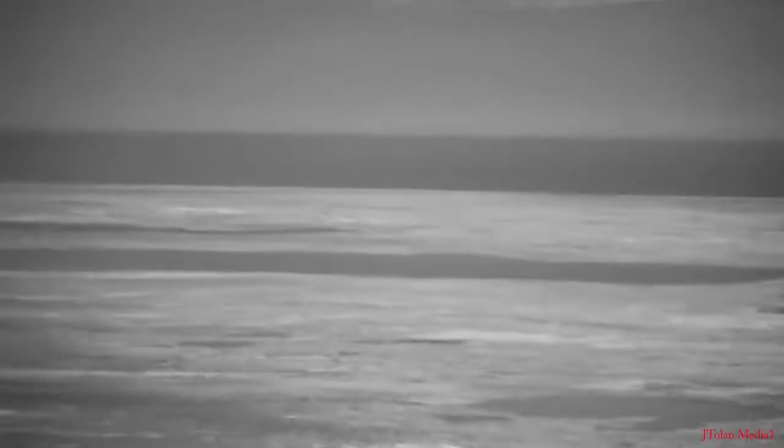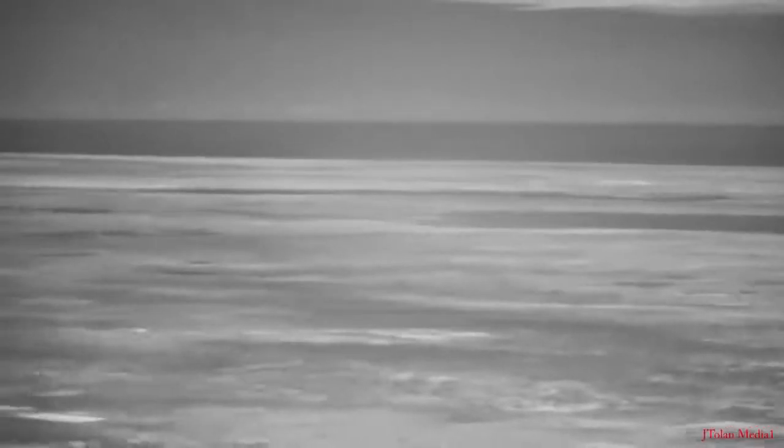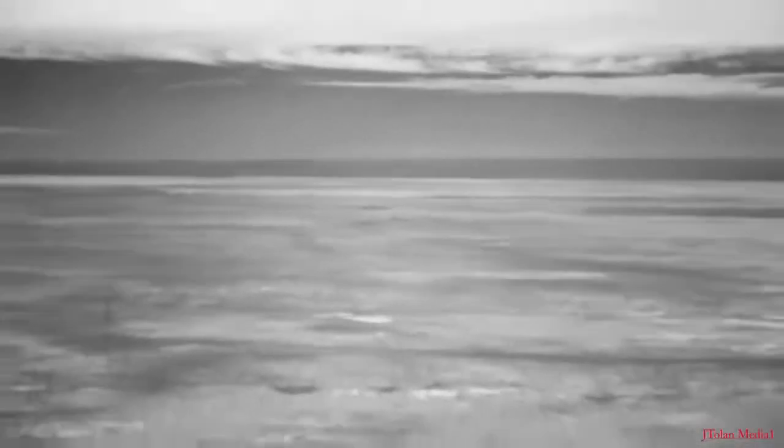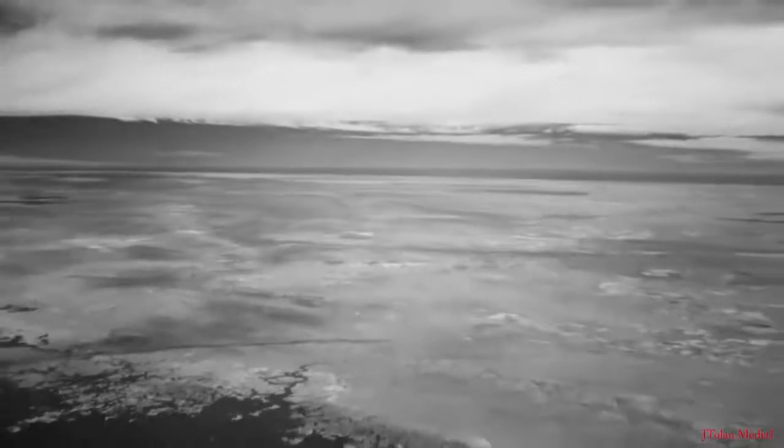Wow, did you see that luminosity? Is it right there? It's a cloud or something. Yeah. See, it's clear. And then to the left, we're starting to see precipitation over in the direction of North Carolina. Unbelievable.